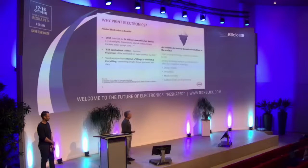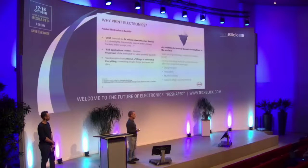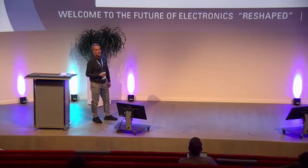It's quite obvious because it gives you a lot of design freedom. Printed electronics are fairly easy to integrate to the surface and also even to retrofit. We'll learn a little bit later on that from Matt. And it gives you multifunctionality, so that means you can combine different functionalities like sensing, heating in one kind of layer. And it's additive processing. It's also relatively sustainable. And it's also made for cost-effective, high-volume production.